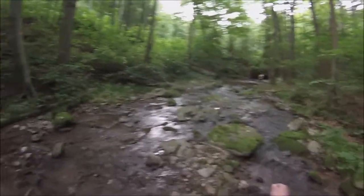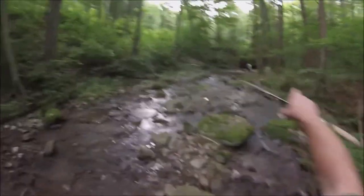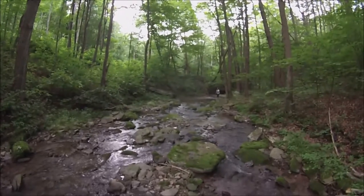I didn't wade through that. I didn't walk through that. I walked right around that. But there's two nice holes right up here.